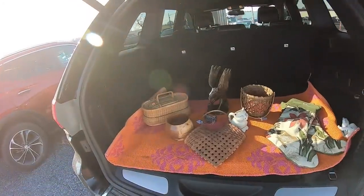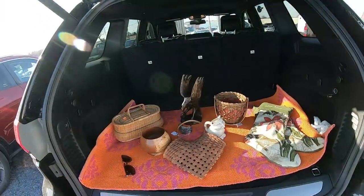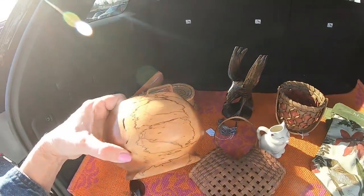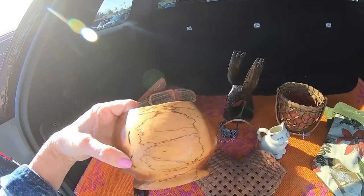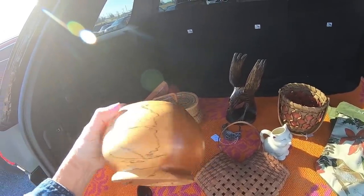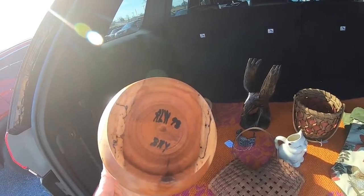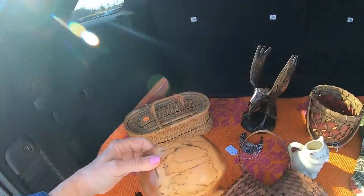Okay, so I'm just going to do a quick trunk haul of the few items that I found this morning. Not quite as many vendors because it is chilly out, but the season has started officially. This item, I think this is spalted wood. I don't know if I'm saying that correctly. I always forget how to pronounce that. I think spalted wood is where a fungi grows in the wood and creates this beautiful lined pattern. I love this bowl. This will be a hard one not to keep. $5. It is a turned bowl. You can tell by the hole in the bottom when it's put on the lathe, and just gorgeous. I'm probably going to keep that.